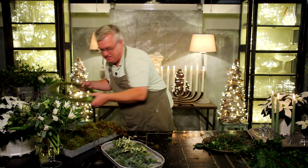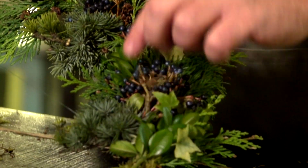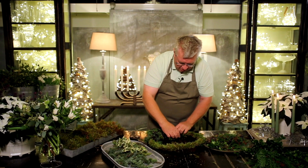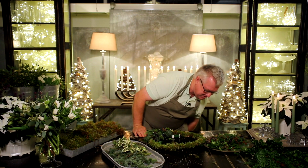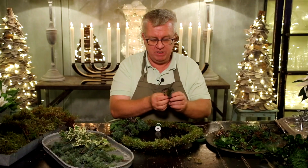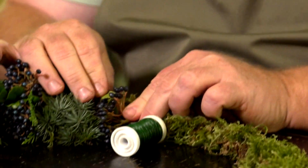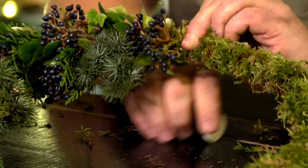You can see here we have the moss, and here you can see that I am already covering the moss here with different material, and I will tell you a bit about how I do it. And I would say it's a nice thing to set down because it's easier to handle the ring and the material, and then you have the thread here on the table. Now I will tie the material on, and then you can see I make small groups, place them on the ring, and it's also important that they are not only what you can say on the top.